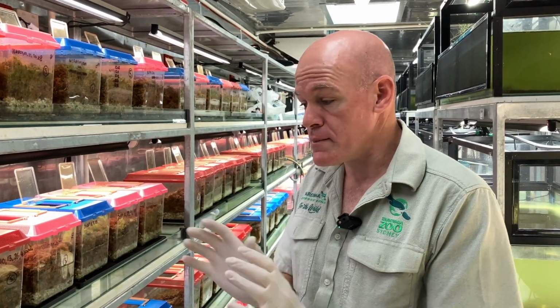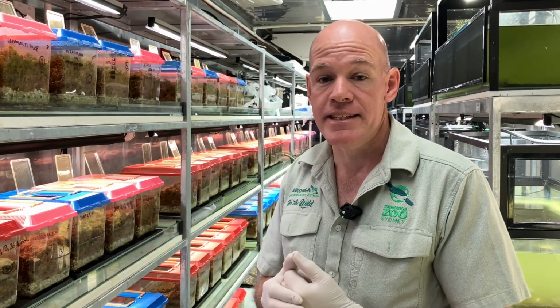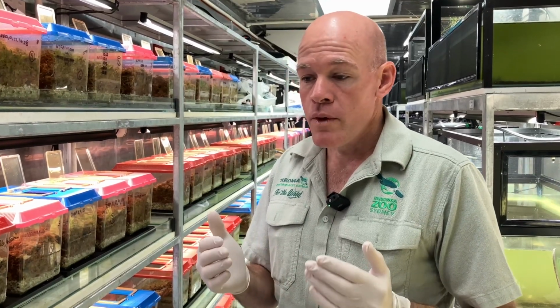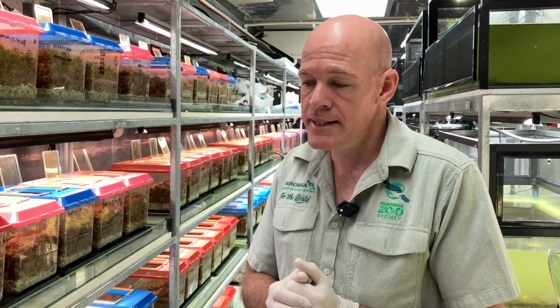Now, the reason that this species is endangered in the wild, there's a few different reasons. The primary one driving this species towards extinction is a disease. It's called Chytrid fungus. It's a disease that's present in Australia. It's present in the Americas. It's actually spread all around the world, and we think it's wiped out at least 50 species. It's caused the extinction of those, and there's hundreds of species that it's impacted greatly.